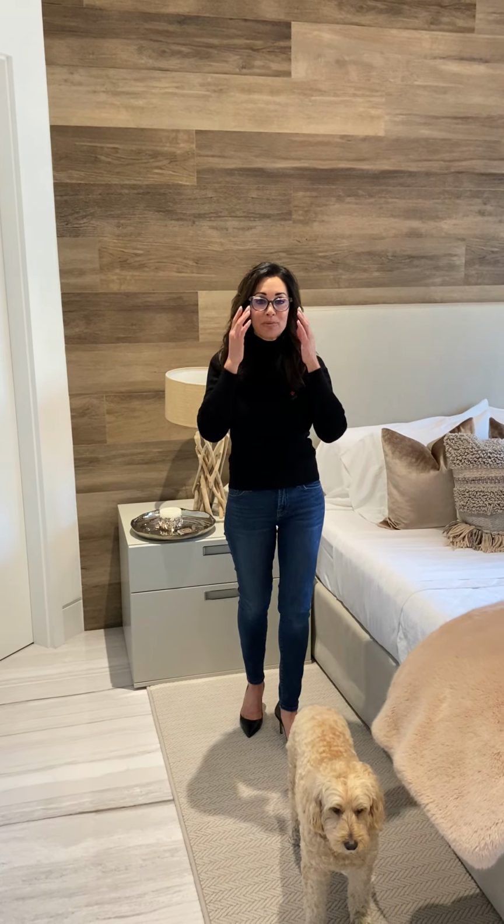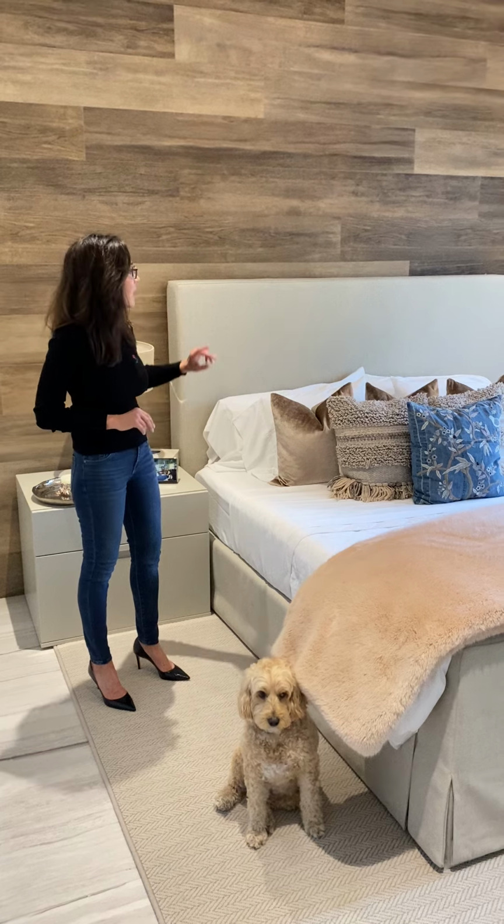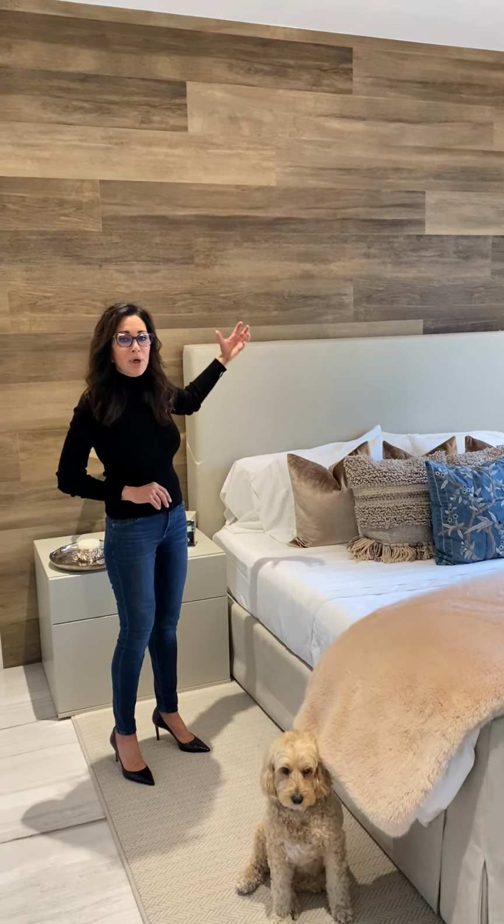This is one of my daughter's bedrooms, and it's a smaller bedroom, which I like. And it's very neutral in color. Very, very neutral, very zen, very calming. On the accent wall, I used a nice wood because I wanted to bring in that warmth, again, bringing in that nature against the backdrop of everything very neutral.